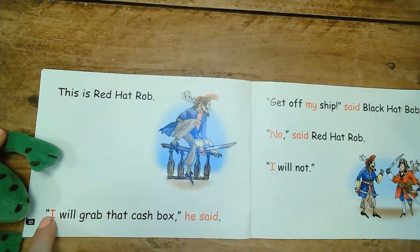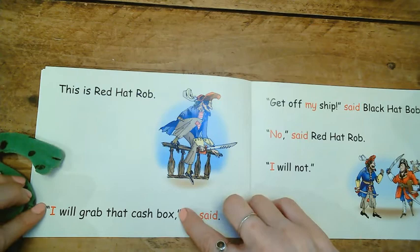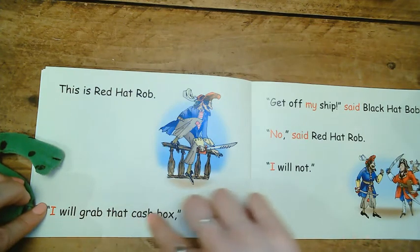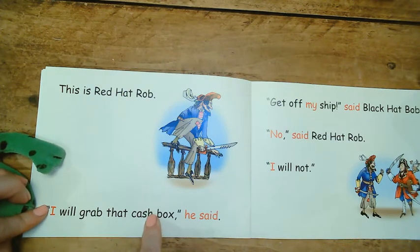And here we can see speech marks. That means that the words between the speech marks are something that's being spoken. So I'm going to use my speaking voice now. I'm going to try and be like a pirate.